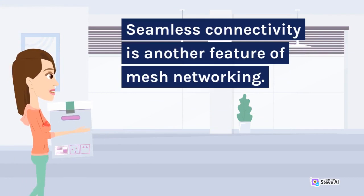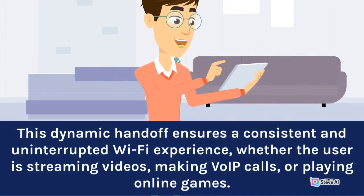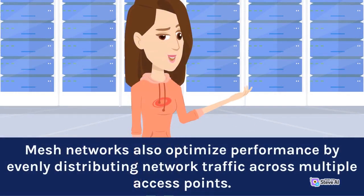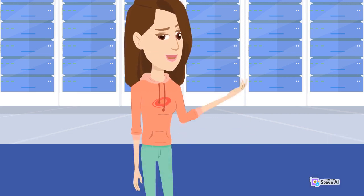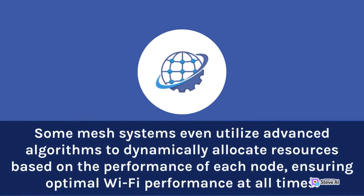Seamless connectivity is another feature of mesh networking. As users move around a space, their devices automatically connect to the nearest and strongest node. This dynamic handoff ensures a consistent and uninterrupted Wi-Fi experience, whether the user is streaming videos, making VoIP calls, or playing online games. Mesh networks also optimize performance by evenly distributing network traffic across multiple access points. This load balancing prevents congestion and ensures consistently fast speeds throughout the coverage area. Some mesh systems even utilize advanced algorithms to dynamically allocate resources based on the performance of each node, ensuring optimal Wi-Fi performance at all times.